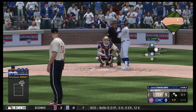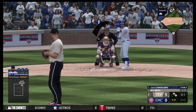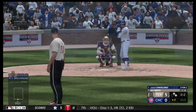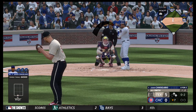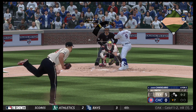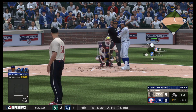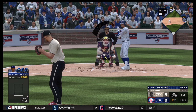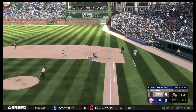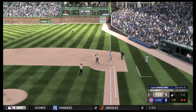Candelario in the box again, takes a strike. Strike two. These fans, they are ready to cheer about something. The pitch. That one misses. Now 1-2. Morel on second. Hat on at first with nobody out. Ground ball could be two. One at second. How about that double play?